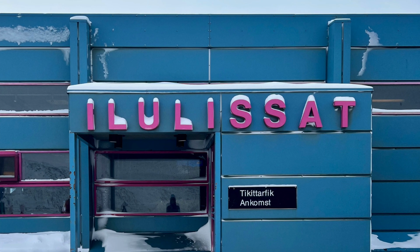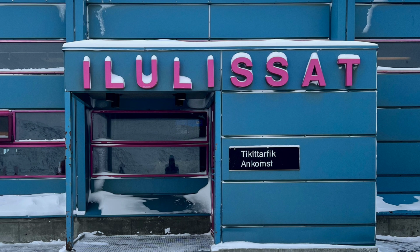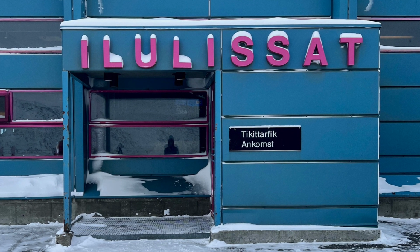Then after arriving, I was really happy that I got my gloves and my hat, and I didn't put them far away in my bag because it was really cold. The first day, temperatures dropped to minus 22 degrees, and this was interesting to experience for the first time.